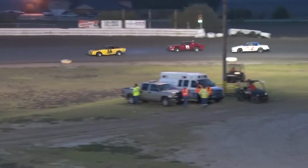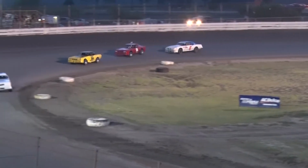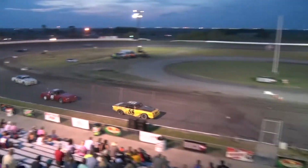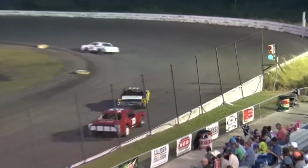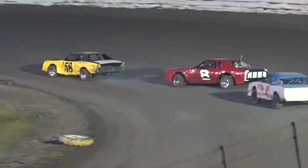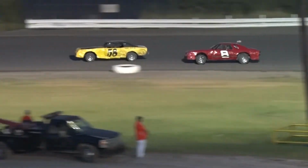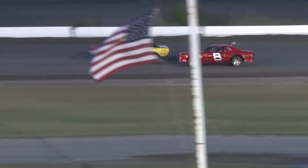Shiloh opened up about a two-car length advantage coming into turn number three. A little puff of smoke out of the 58 machine, but it seems to be running just fine. Not as well, however, as the leader's car. Mason Castaneda got the 28M set on kill and dialed in for heat race number four. A straightaway advantage going down the back chute into turn number three.